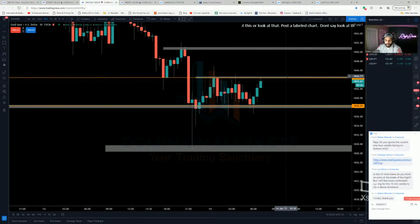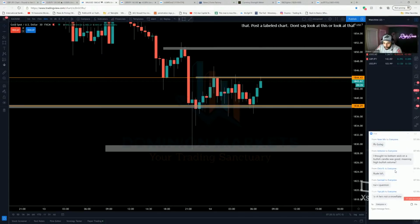Gold is also coming up to this level here at 1844, deciding either we're going to move up or move down. So we're going to have to wait and see.